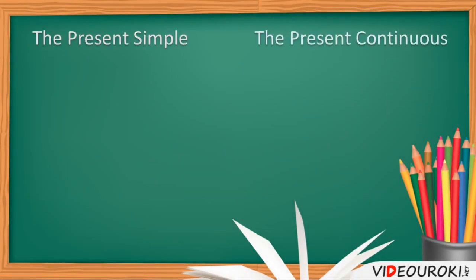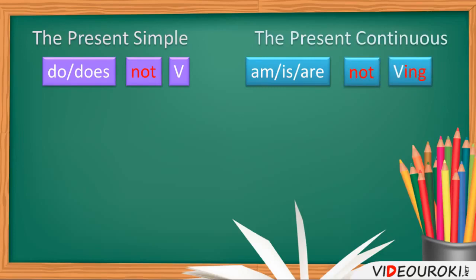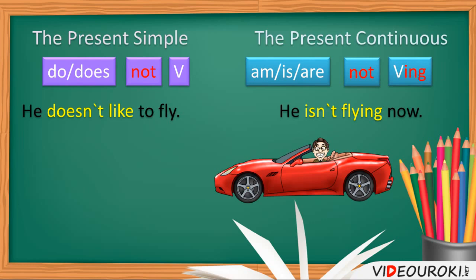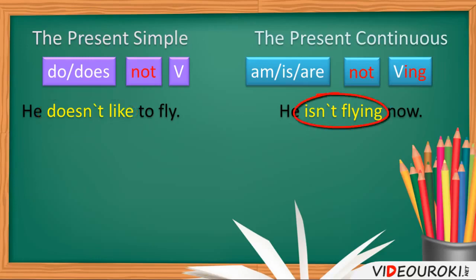To build negative sentences in the present simple tense, we have to use the auxiliary verb do, does, depending on the subject, plus not, and the main verb with no ending. To build negative sentences in the present continuous tense, we already have the auxiliary verb am, is, are, plus not, and the main verb with ing ending. Look and compare. He doesn't like to fly, and he isn't flying now. Doesn't like, the present simple, isn't flying, the present continuous.